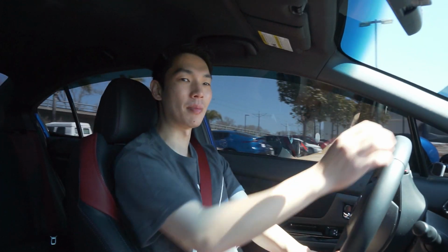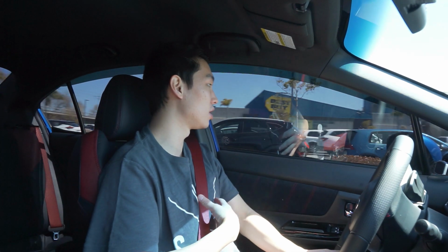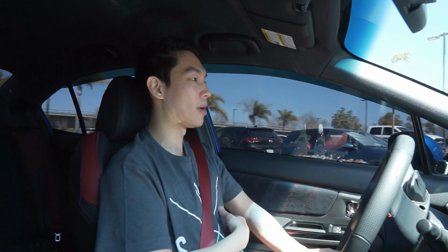I don't know what the new STIs are gonna look like. Obviously, they might look better, they might look worse. Who knows? That's the main reason why I bought this car, because I already knew I loved this body style, so that's why I bought this style anyway.